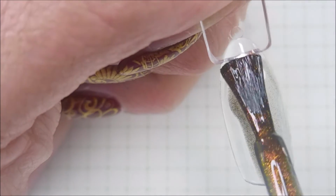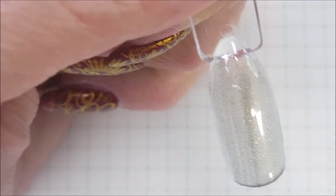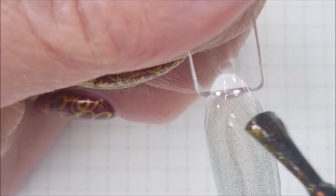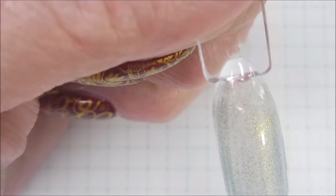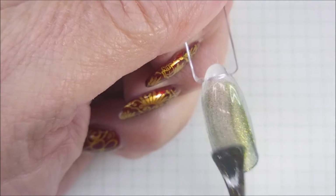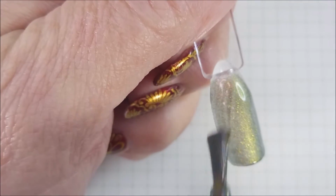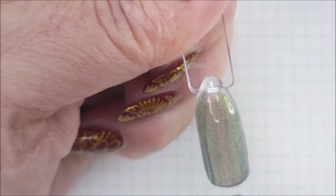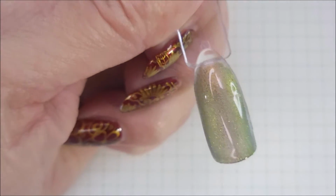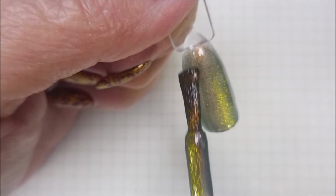The next one we have up is called Really George. Now you guys know I love me some multi-chrome duochrome polishes. This one's really, really good. I mean, it's got some definitely color shifts going on. And it's a gold, green, copper multi-chrome.